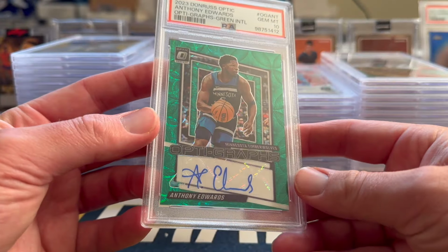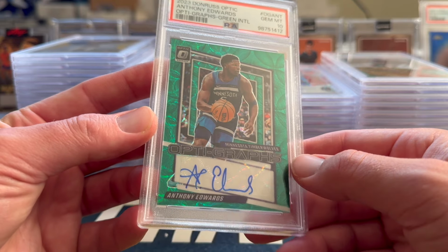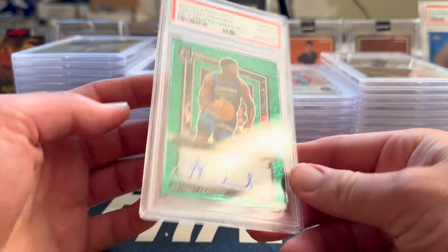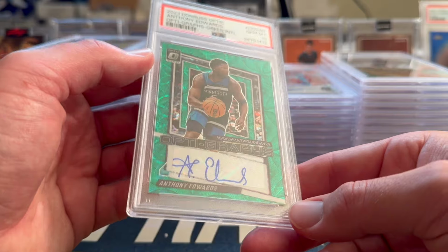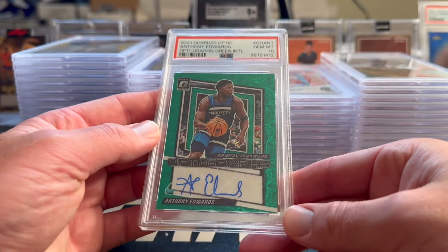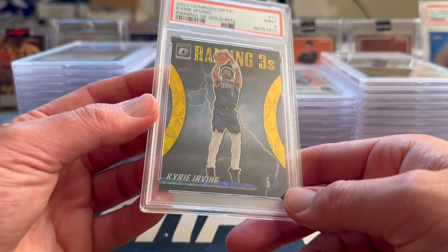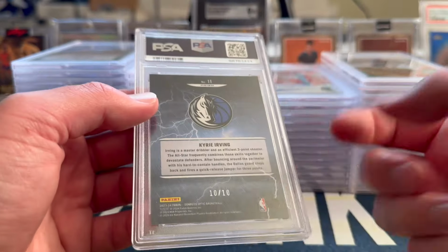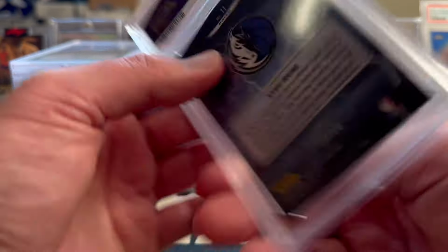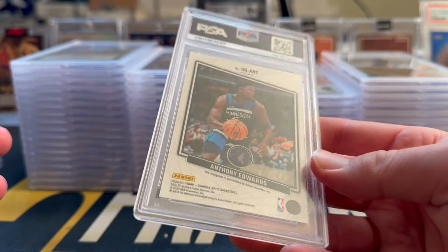Really nice one here. Donruss Optic Anthony Edwards Opticraphs Green International PSA 10. I thought that one was numbered. I guess that one's not numbered, but that's gotta be super short print on the International Optic. And then we have a Reigning Threes Gold of Kyrie Irving. That one did get a 9. So that one's the International as well. The gold is numbered to 10. I honestly thought the green was numbered to 8, but I guess it's not.